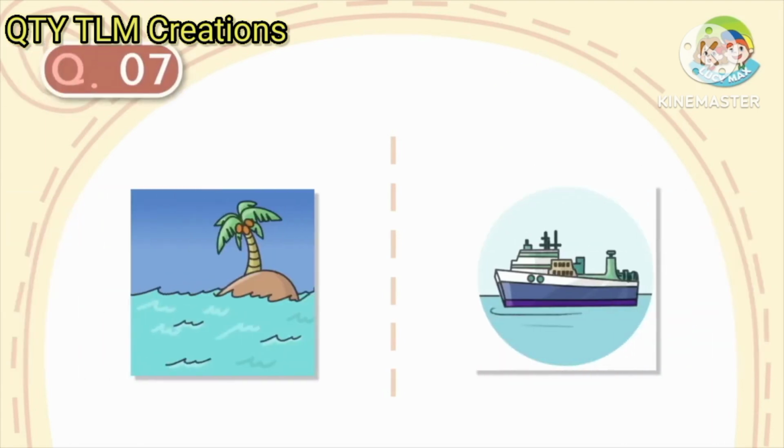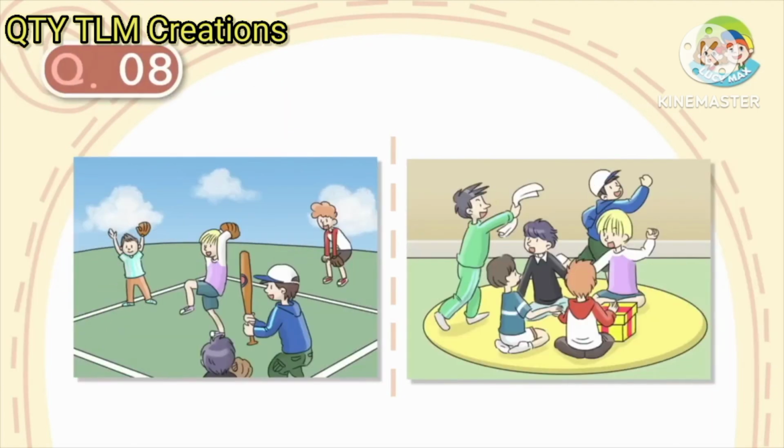Question number 7. It is in the sea. A tree is on it. Question number 8. Many kids are in the field. They are playing baseball.